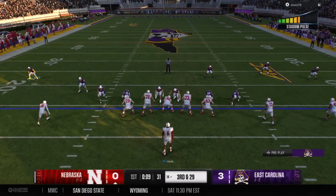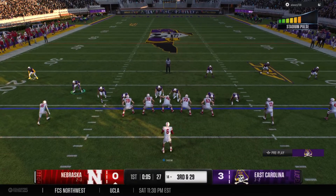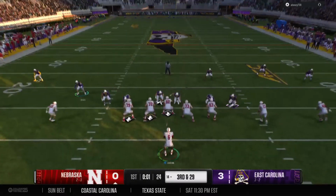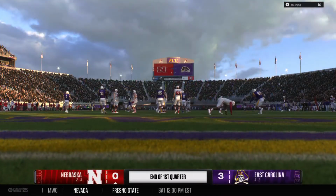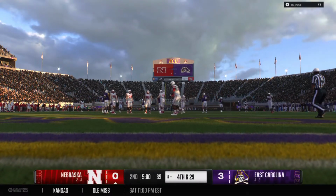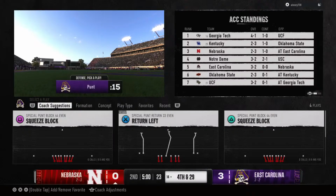Time winding down in the quarter as they come to the line. On 3rd and long, a check down would be the last resort. And the incomplete pass will wrap up the first quarter. That's the end of the first quarter. East Carolina 3, Nebraska 0.